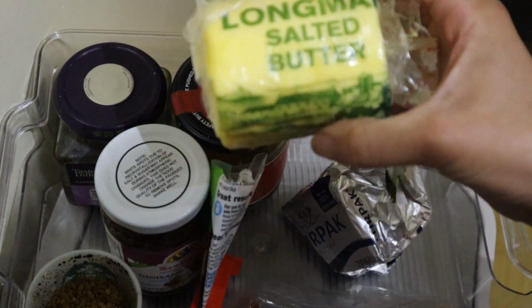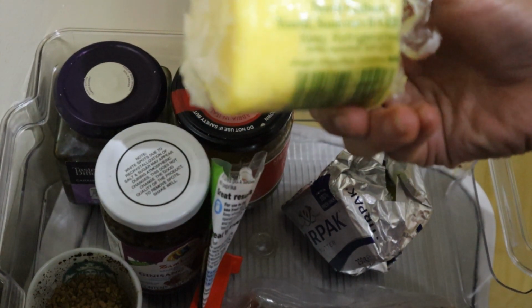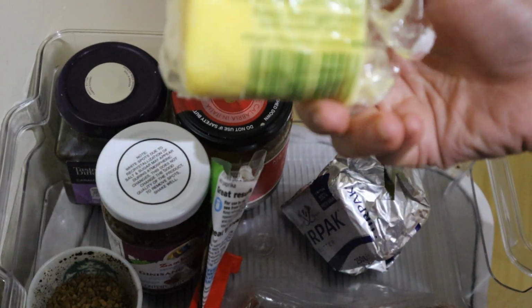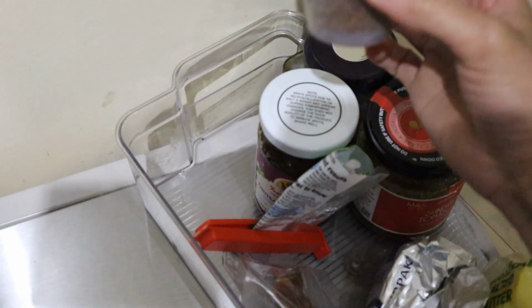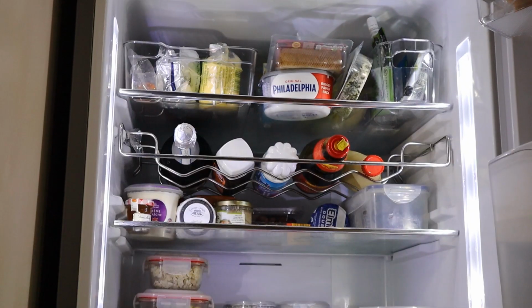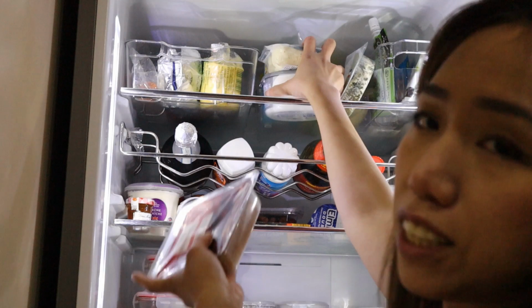Some butter. Another butter. This is the only butter that I love. It's a UK one. Local one. Oh, the coffee powder, just to neutralize the odor of the fridge. Last one is, I have these cheeses.